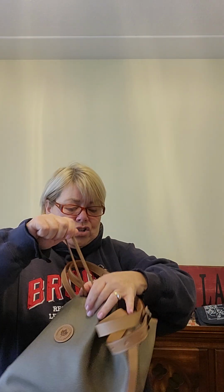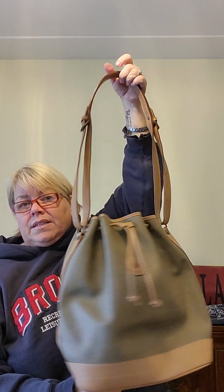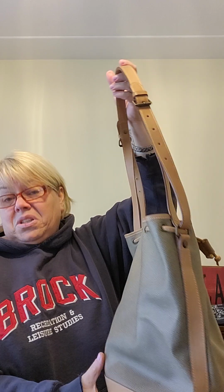Drawstring bucket bag. Would you put the drawstring? I don't know that I would. I guess if you knew you weren't going to be getting into it for a while, you would, because drawstrings can be a little tedious to get into. But it's definitely a look, that's for sure. But it is larger in size. So if you are a tall person, it's going to look great. If you're very petite, I think it probably could be overwhelming. But if you're using it as a weekender bag, an overnight bag, then who cares?